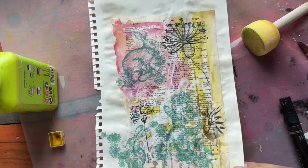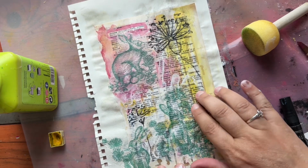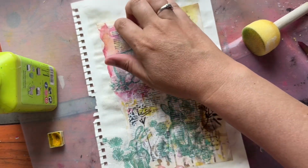So totally going in new directions as always with this challenge. I love that about it. I never know quite where the idea is going to go.